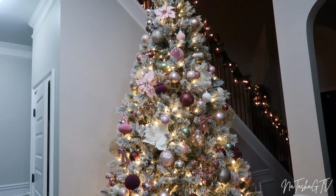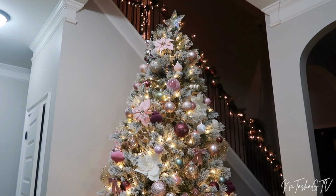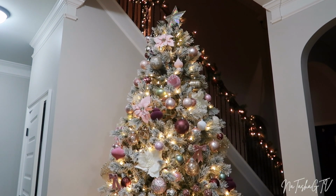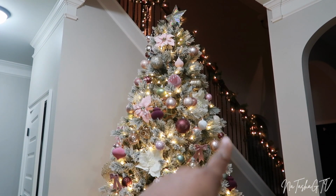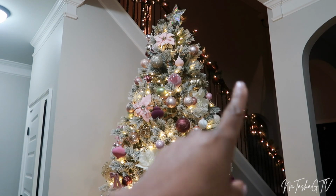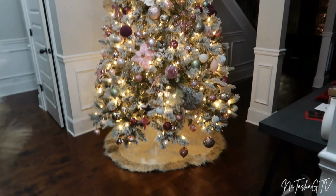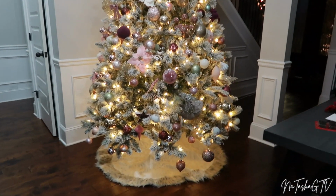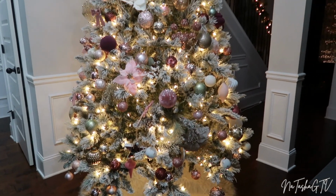Okay, so this is the tree. The star is not plugged in right now because I got to get a different cord. I attached the cord that we had the star hooked up to, I ended up putting the garland that's going down the stairs to it, so my husband has to get another one. But this is how the tree is looking. I have a few more things to add to it, but it's pretty much finished.